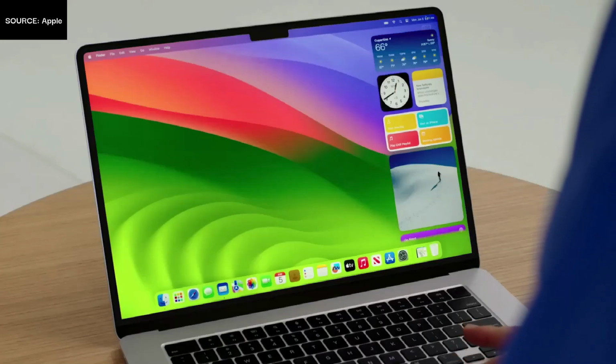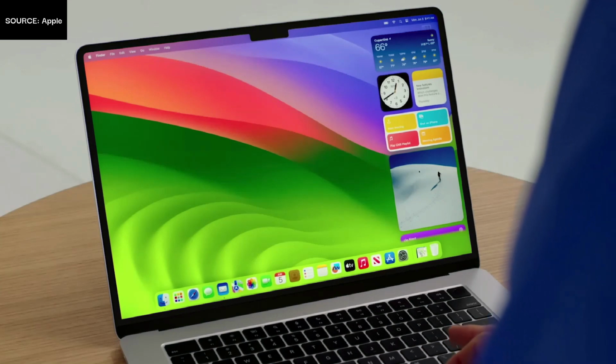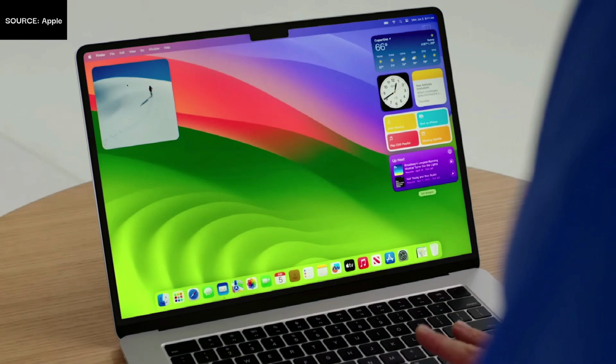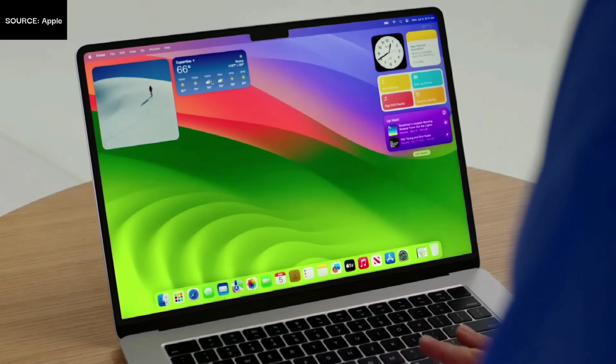But sometimes you want to see information at a glance while you're using your Mac by simply bringing your widgets right into view here on the desktop. I love to catch a glimpse of my favorite photos throughout the day, and weather too. And I can put these anywhere.